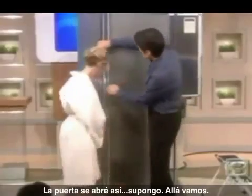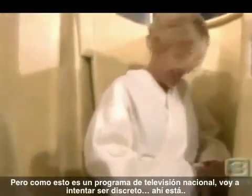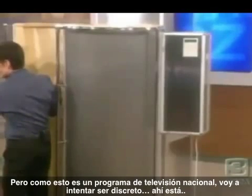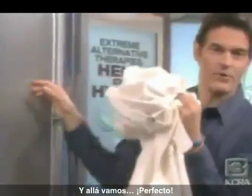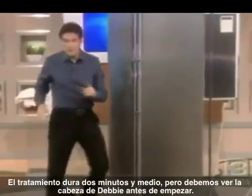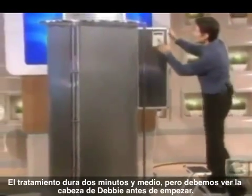Debbie's agreed to do it for us on our stage for the first time. We're going to see if it makes sense. So the door's open like this, I guess. There it goes. Okay. Now, normally, you only wear your socks in here. But because this is a nationally televised program, I'm going to grab a gown for her. Perfect. All right, now, the treatment takes about 2.5 minutes. But I, of course, want to see Debbie's head before I start. So I'm going to lift her up.